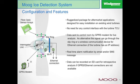The data then in turn needs to get back out of the rotating part of the turbine, and there are various ways of doing that. One way would be to use a GPRS modem. This enables the operator to send the data back to his plant or his factory, or in some instances we have the data sent back to us here in the UK for subsequent analysis.